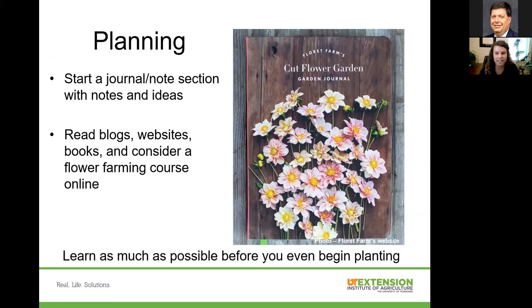Whenever you have an idea, whenever you hear something that you think might help your business, your flower farm, write it down. And again, that can be the note section on your phone if that's all you want to use, but just somewhere where those notes go. So that's number one, planning. Get a journal. Number two, read everything you possibly can before you get started.